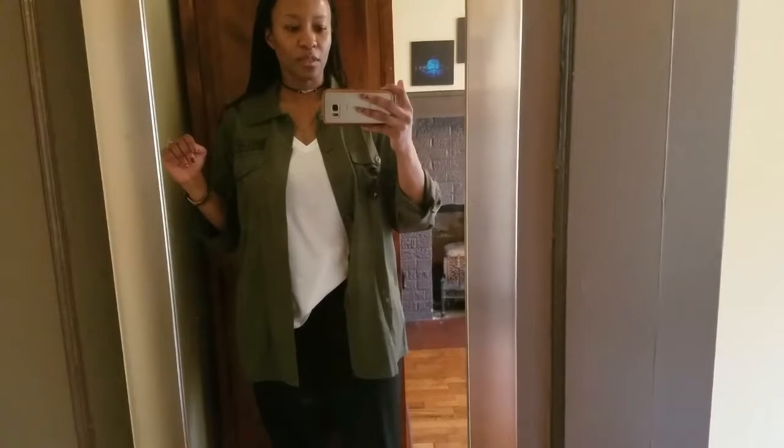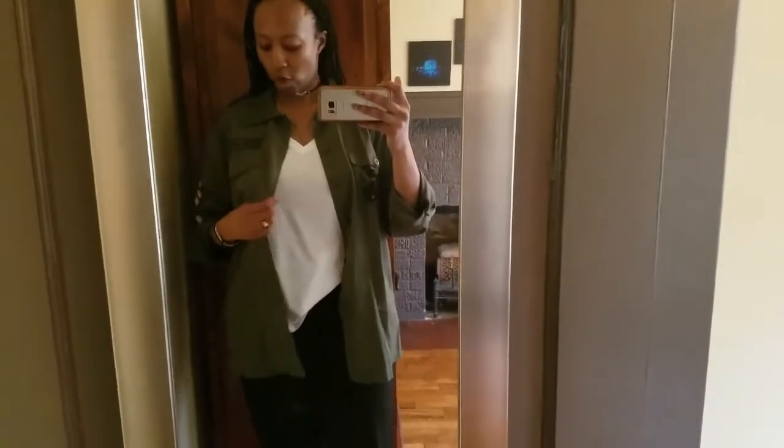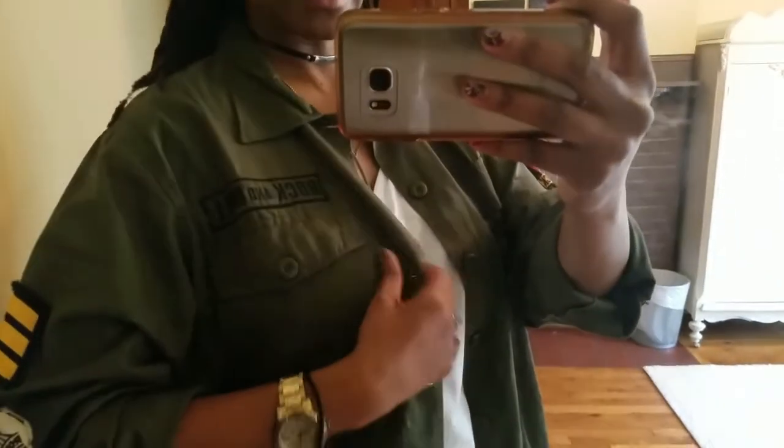And then this, I think it's a shirt. It was hanging in the women's section, but I actually think it was a men's shirt that somebody decided against after trying it on. But it's this long army green shirt that says rock and roll here. If you can see that, rock and roll.